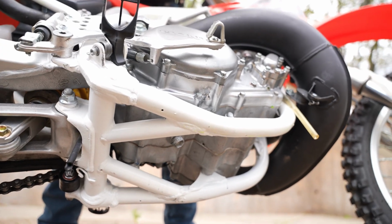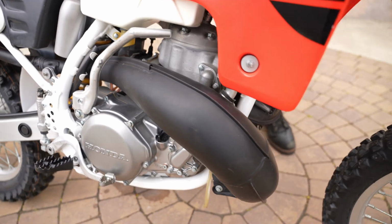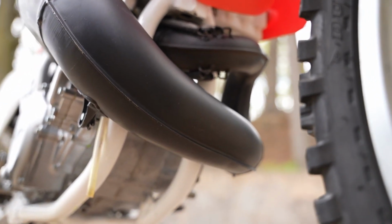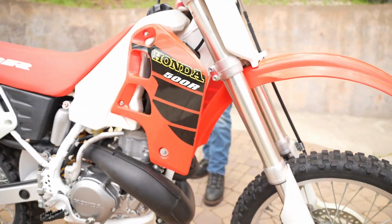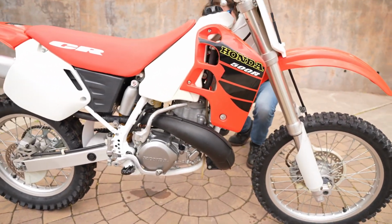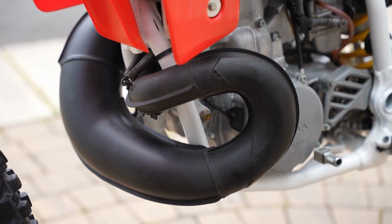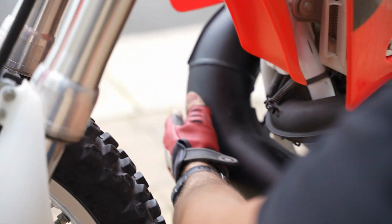And I want you to take a close look at the expansion chamber on this because we have another 01 in our inventory here that's as nice as this one, but it doesn't have the original exhaust. This is the original exhaust, guys, and it's never been repainted. When we went into the shop here, I said to the guys, do not paint this pipe. Do not touch this pipe. This pipe is worth a lot of money. It's one of the few original perfect exhaust pipes I've seen on a CR500.